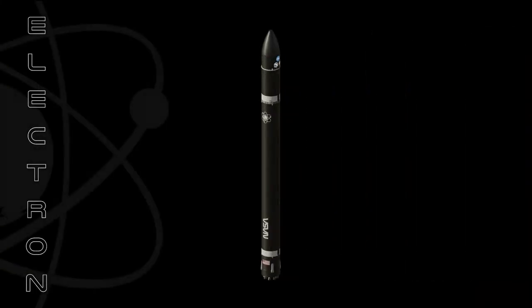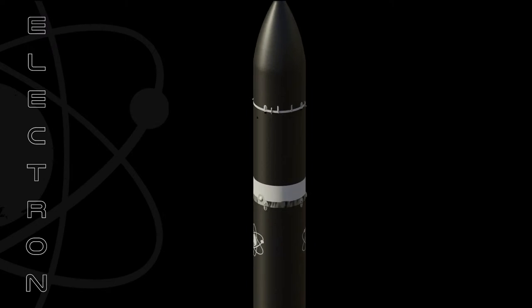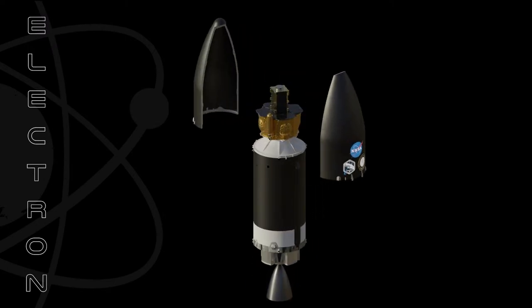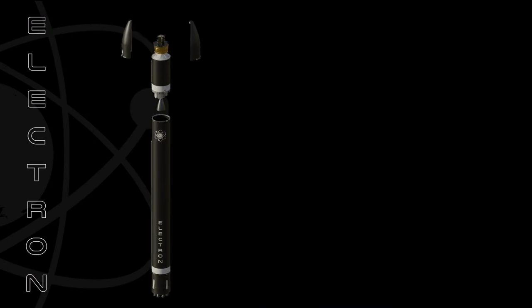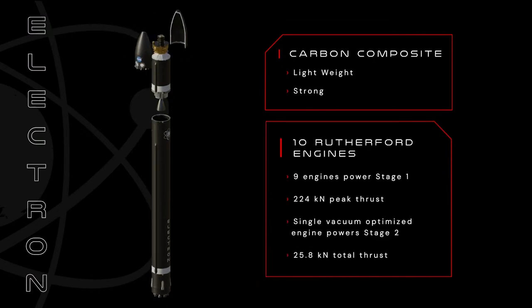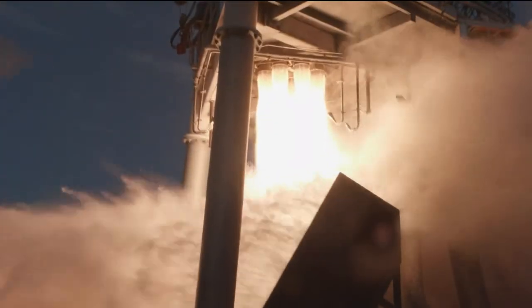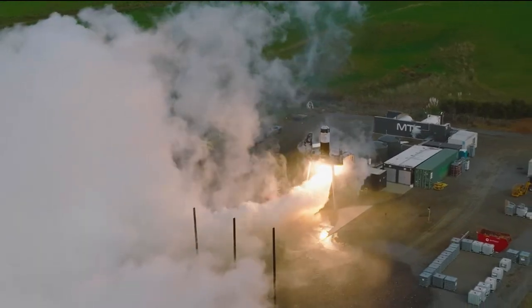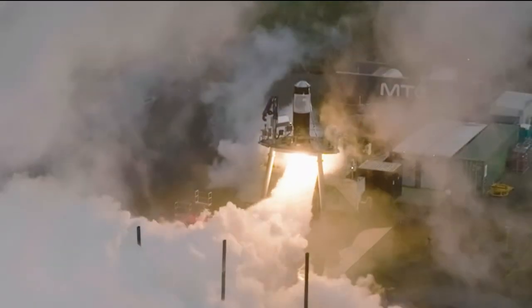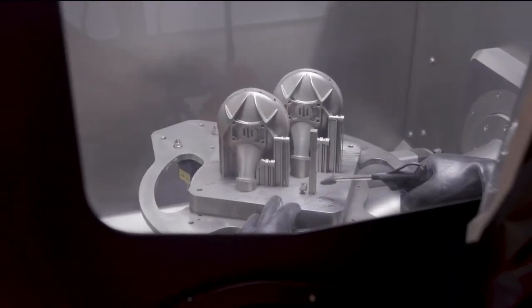Designed, manufactured, and launched by Rocket Lab, Electron is a two-stage launch vehicle powered by liquid oxygen and rocket-grade kerosene. Much of its structures are made of advanced carbon composite material, including its propellant tanks, which is what gives Electron its sleek black look. The rocket is powered by 10 Rutherford engines, 9 at the bottom of the first stage, and a 10th space-optimized engine to power the second stage to orbit. The Rutherford engine is the world's first to use an electric pump feed cycle for orbital space travel, making use of electric motors and batteries to drive its propellant pumps. It's also 3D printed using additive manufacturing processes.